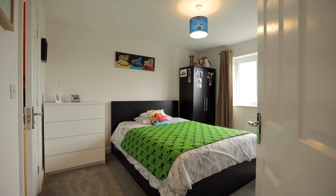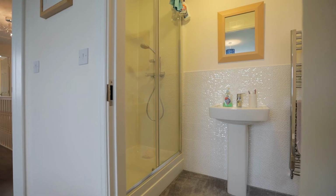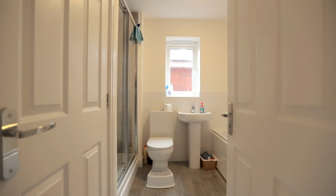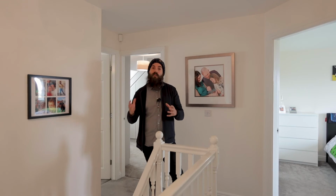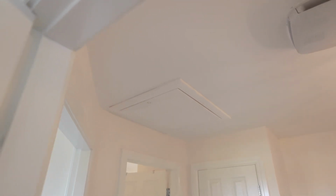Now one bedroom is served by a dedicated ensuite featuring a walk-in shower, whereas the other 2 bedrooms are served by a family bathroom suite which sits at the end of the landing, which features a walk-in shower as well as a bath, toilet and wash basin. Now we're certainly not shy of storage here at Benedict Drive, with a cupboard as well as overhead storage through the hatch, which will take you to the part-boarded loft.